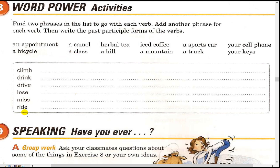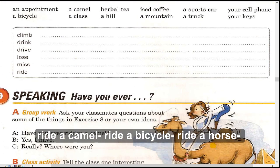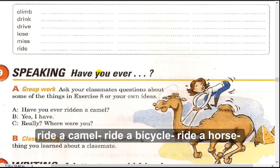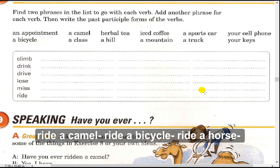Ride a bicycle. Ride a camel, like this picture. This is a camel. Ride a horse.